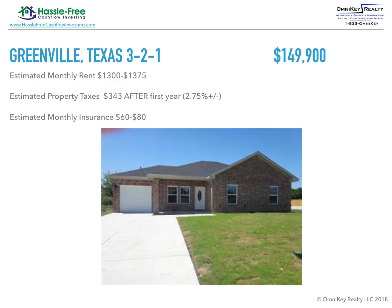And for me, we service all of Texas. We manage and have offices all over the state, but my entire investment portfolio resides in DFW, and there's a reason for that. So this right here is the smaller floor plan I mentioned, the 3-bedroom, 2-bath, 1-car garage. I also own one of this floor plan, and you can see here, price is wonderful.